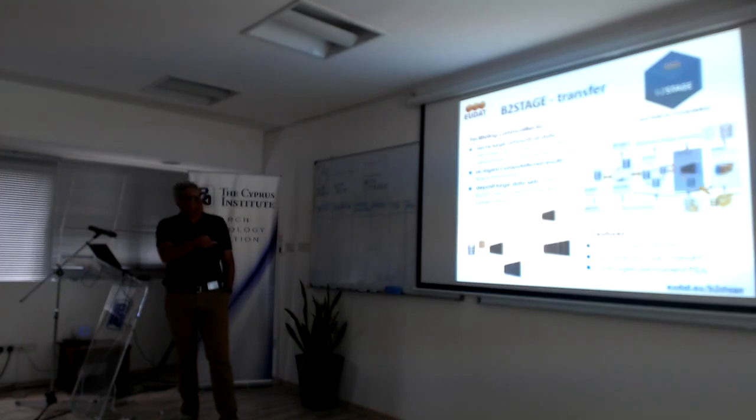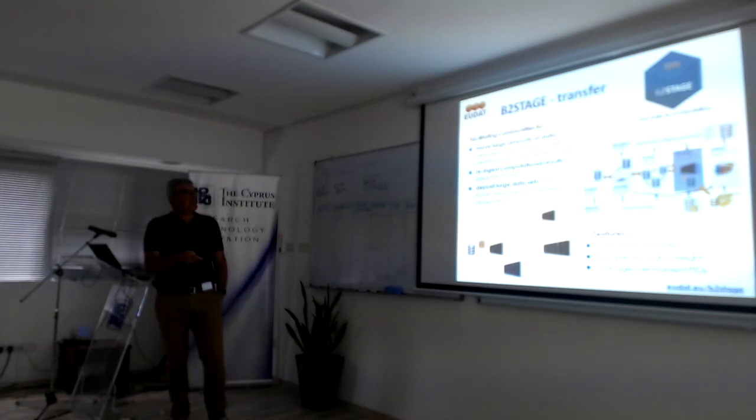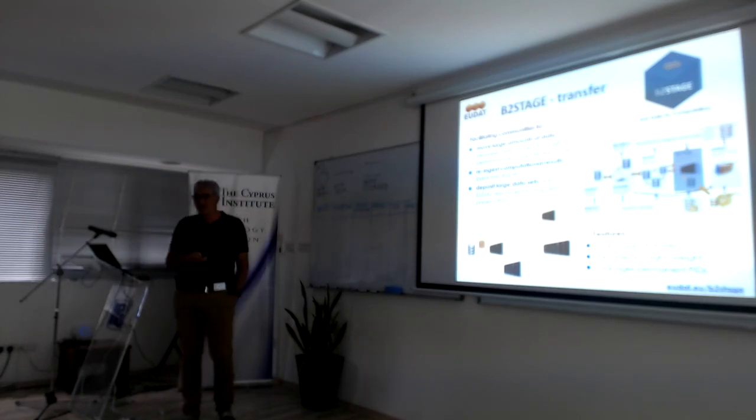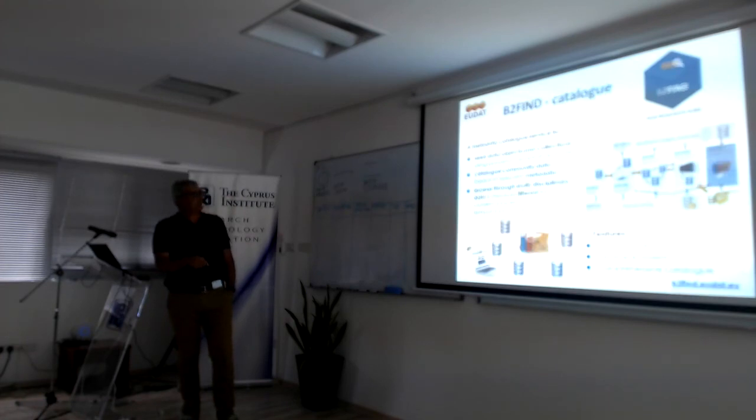B2STAGE is the transfer tool. It's based on GridFTP. Even if it's not written here, it deals with PIDs and things like that, so it's quite well suited for the user data.